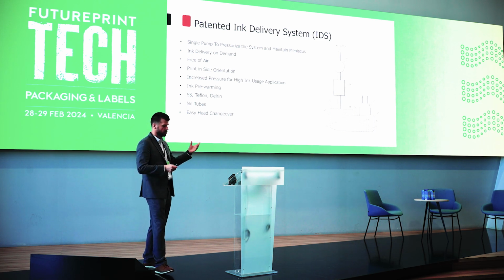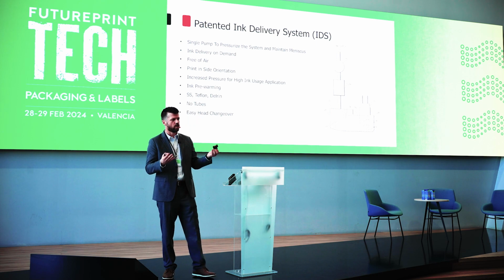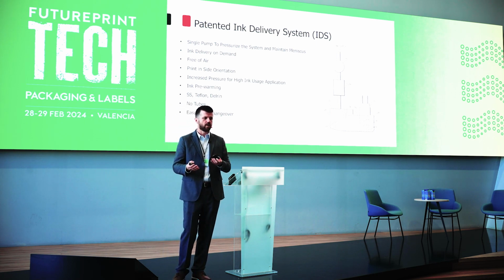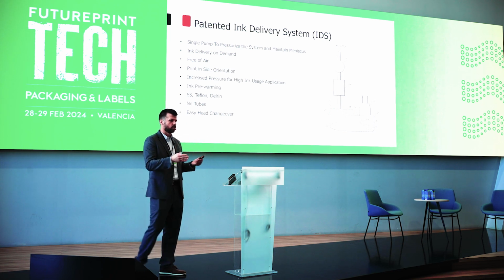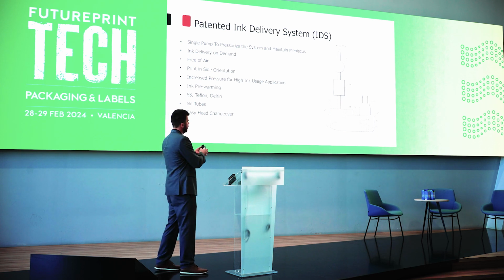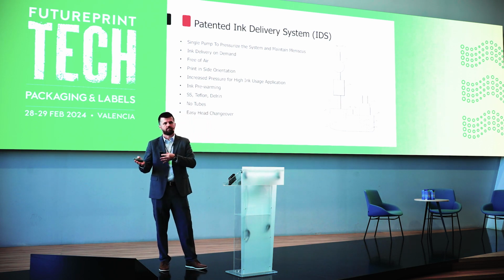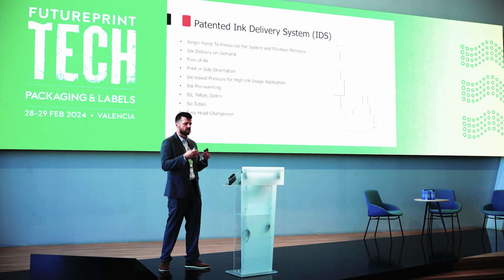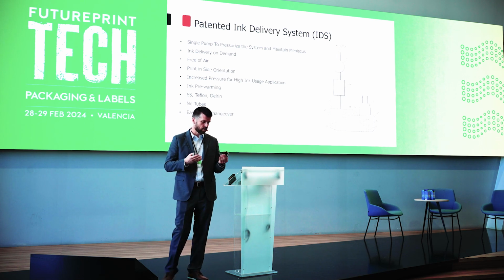We came from a TIJ world, and we always worked with these cartridges, and we wondered why it is so hard to keep this meniscus. Why do you have to be at negative pressure? And then why do you have to have all these pumps and tanks with air, and then you have ink pumps, ink valves, air valves, air pumps, and then you move this thing around, it falls apart, and it's very finicky. So there's got to be a simpler way of doing this, and that's what we did.